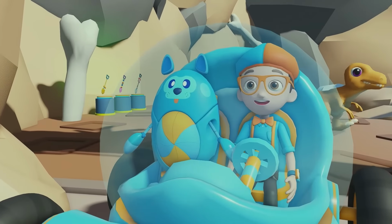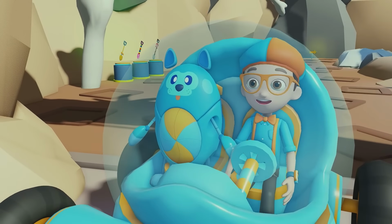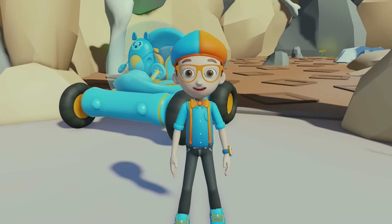Wow! We learned about so many vehicles today. We learned about the Blippi Mobile and excavators and fire trucks and garbage trucks. Hey, what's your favorite vehicle?